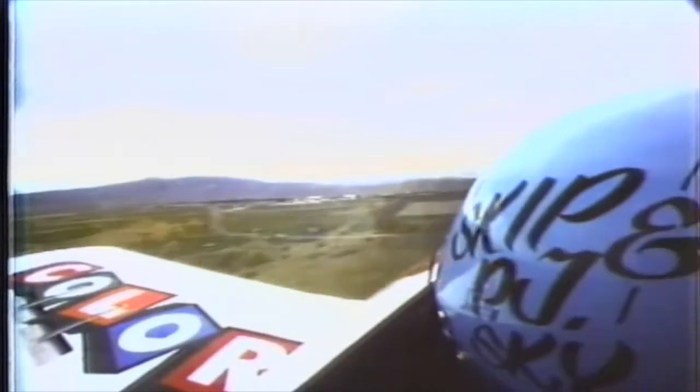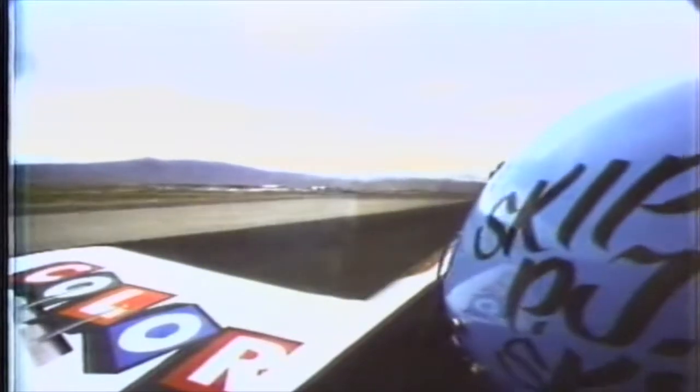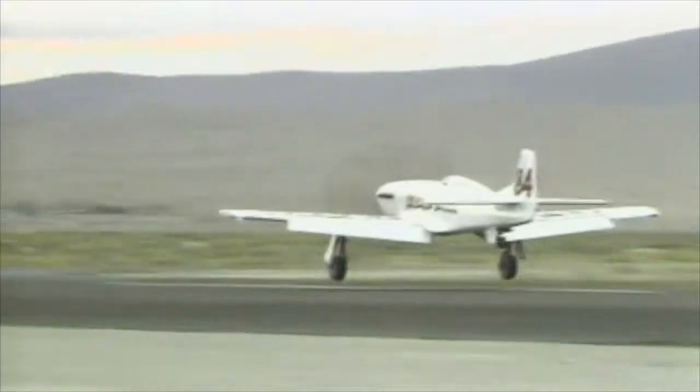Skip is on final approach and sets up for a perfect landing. He is safe, and the Sea Fury, piloted by Rick Rickard, goes on to win the Unlimited Gold Cup.